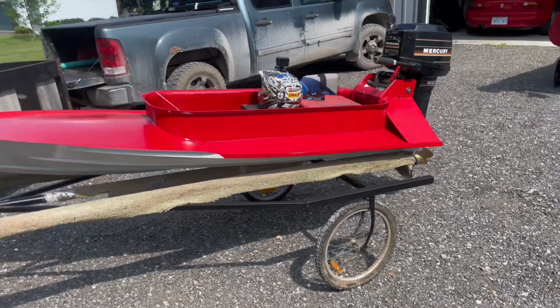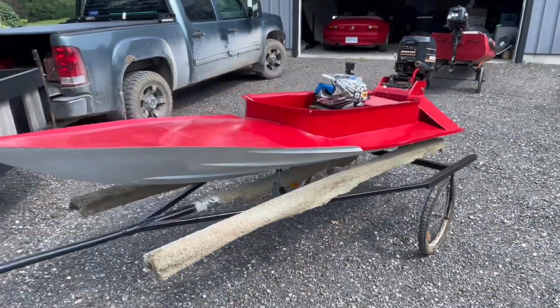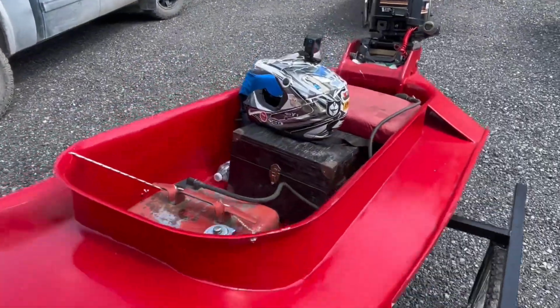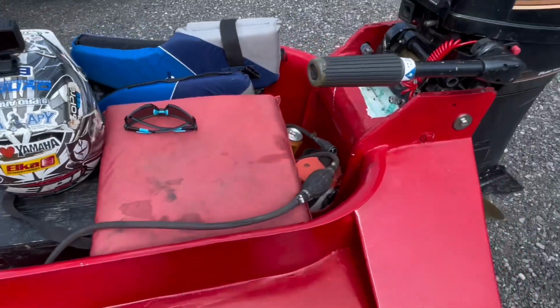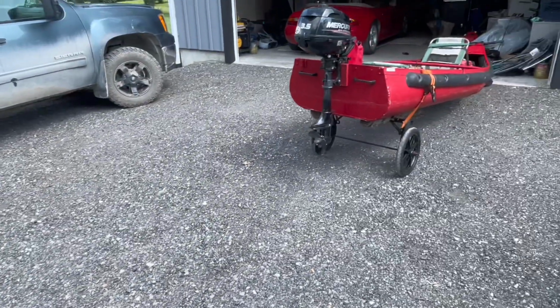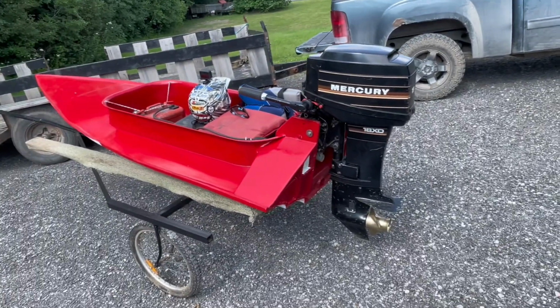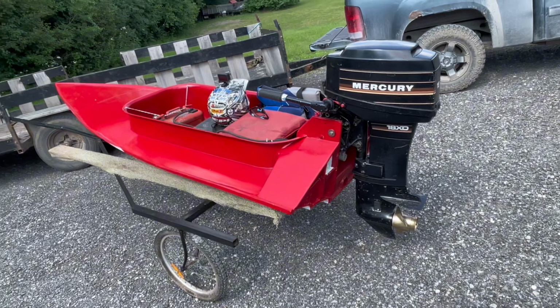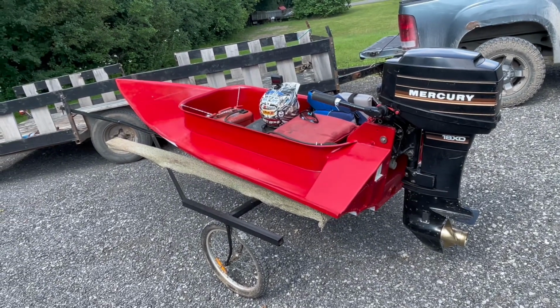So, just got here, got all loaded up. Got everything in there, box of props, all my tools, gas, life jacket, safety kit, paddle, everything. Aiden's little canoe's all set up there. And I hope I have that hub fixed, I'm not sure. But we'll find out here once we get down to the water. We're just gonna walk on down here.